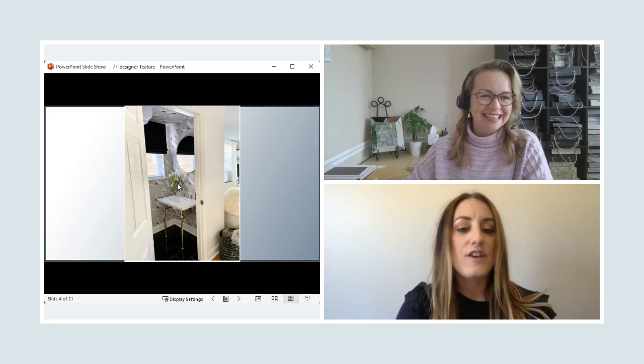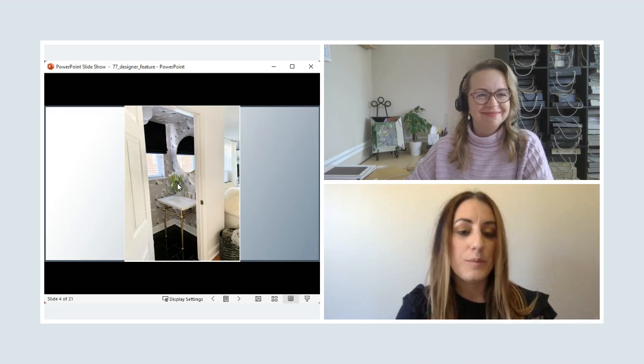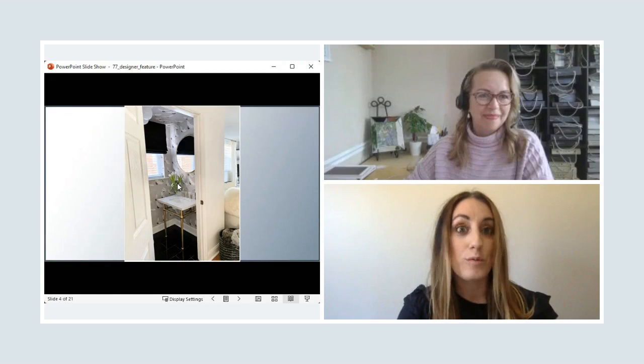For me, one of my favorite colors is black. I know it's really not a color, but when you see someone go for that risk and use a solid black fabric in a window treatment, I've done it a couple of times. I've had a couple of clients who have gone down that risk with me. I actually did it in a nursery. It came out really cool.